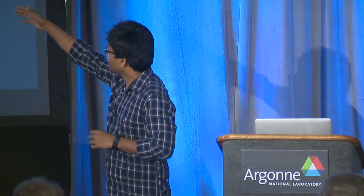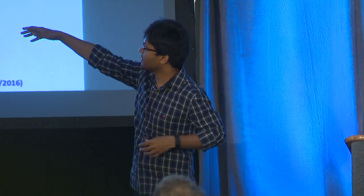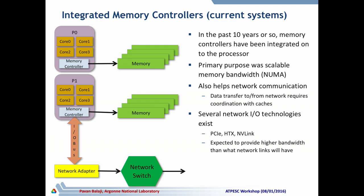So this was a picture that I showed. These are past systems, how network architectures looked. Processors, memory, an I/O bus or I/O interconnect for the PCI Express world, network adapter, and network switch. Today's systems are a little different. First of all, there is better integration. The memory controller, which was decoupled, outside the processor, is now integrated into the processor. The memory controller, the blue box over there, is now sitting on the processor chip itself.